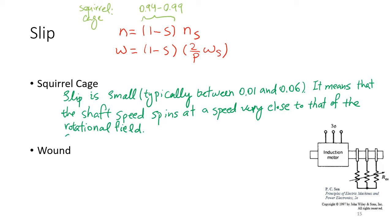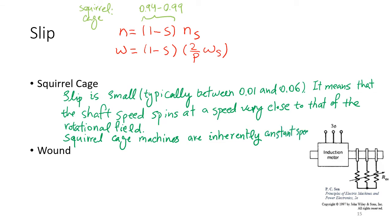So squirrel cage machines are inherently constant speed machines. Then no surprise that they are not very good for wind generators. The wind speed is always changing and we want a variable speed from the generators.